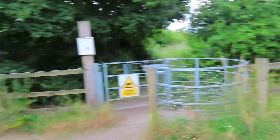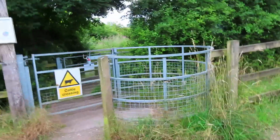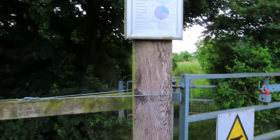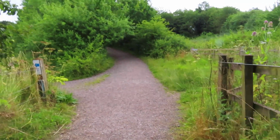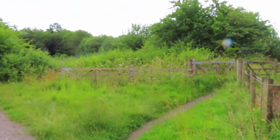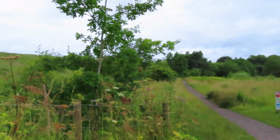Well, as we come down the trail, we come to a junction. There's a path that way. There's a path that way. And a path the other way. And this way there's another path. And another path there. So there's plenty to explore.